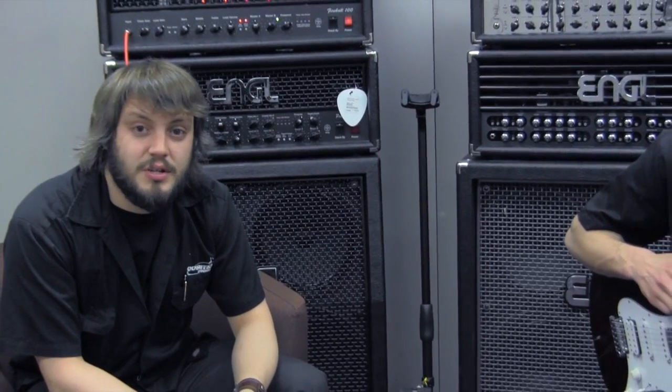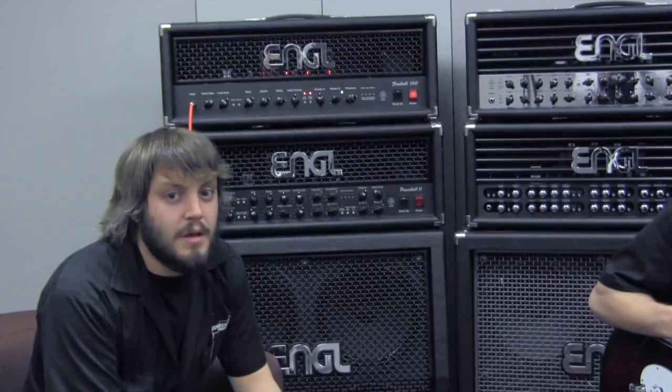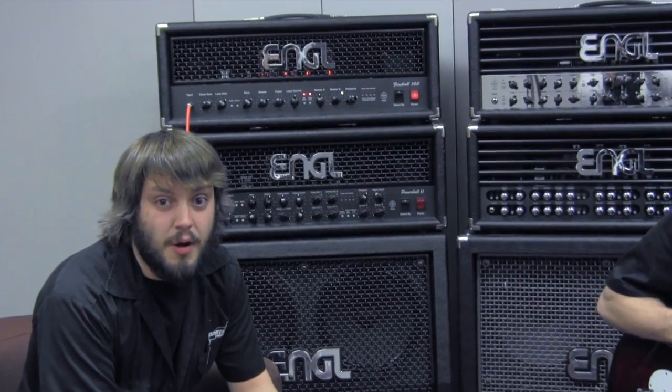Today we're going to be talking about Engl amplifiers. These top-of-the-line German amps have become a staple of the metal and hard rock scene, with artists such as Richie Blackmore, Alexi Laiho, Steve Morse, and Marty Friedman relying on Engl to create their signature sound, both on stage and in the studio. So the first amp I want to talk about is the Fireball 100.